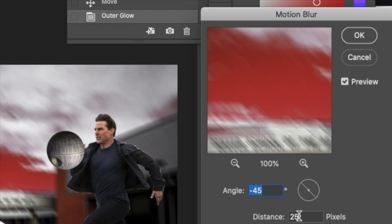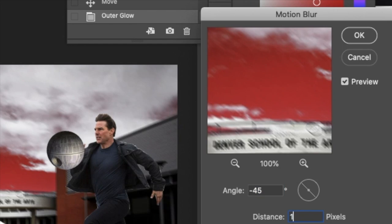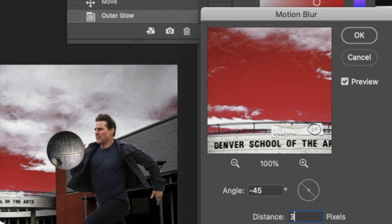I also decided to add a slight motion blur to the background just to make it look a bit nice. I mean, it's not like a huge deal. I just kind of like how it turned out though.